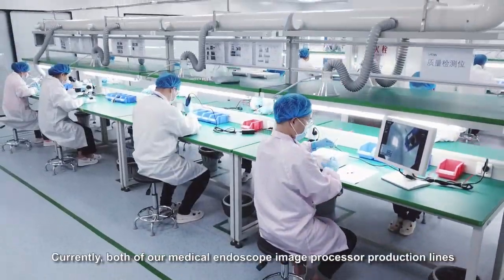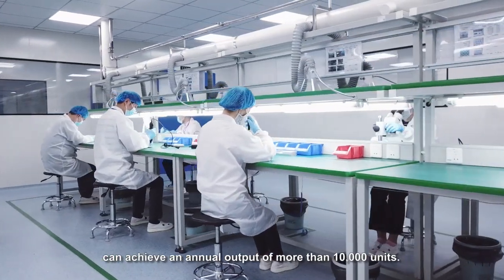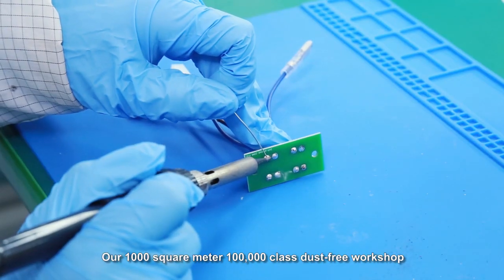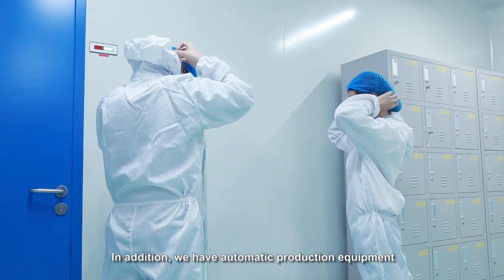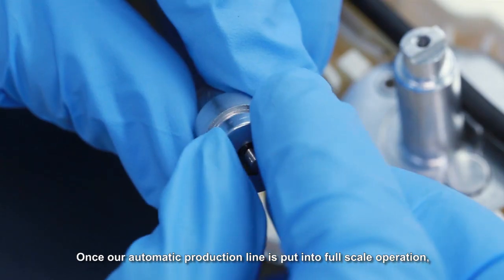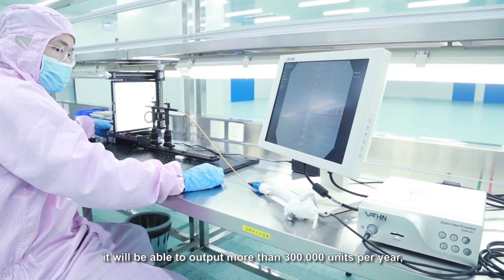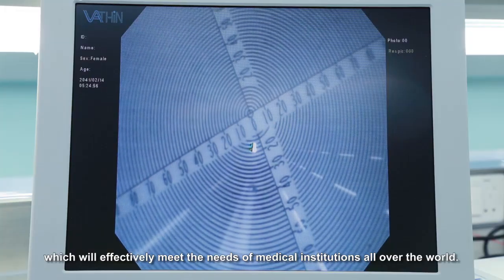Currently, both of our medical endoscope image processor production lines can achieve an annual output of more than 10,000 units. Our 1,000 square meter 100,000 class dust-free workshop can achieve an annual output of 100,000 endoscopes of all kinds. In addition, we have automatic production equipment for the endoscope insert tube and bending section with our own intellectual property rights. Once our automatic production line is put into full-scale operation, it will be able to output more than 300,000 units per year, which will effectively meet the needs of medical institutions all over the world.